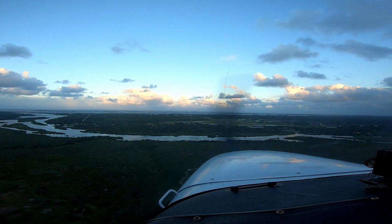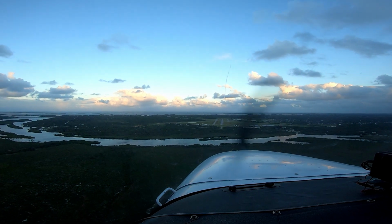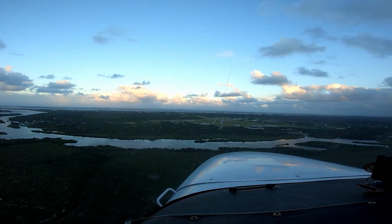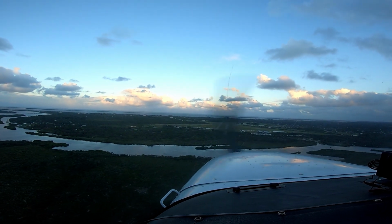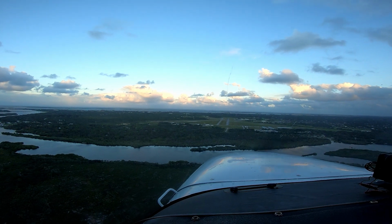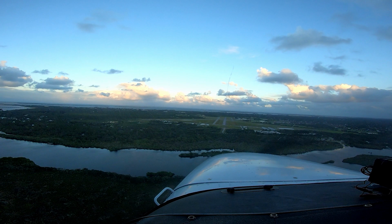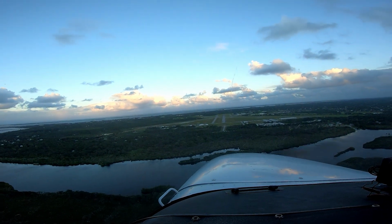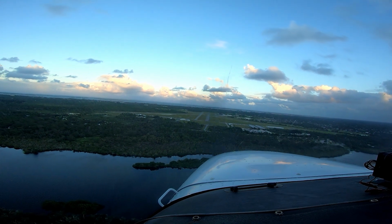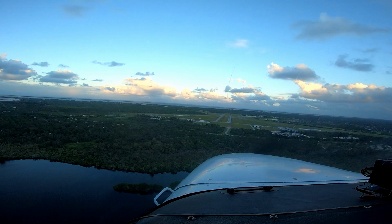I'm still at 20 degrees flaps. I haven't gotten to 30 yet because, well, I'm getting my butt kicked up here like a little bronco. Alright. Feeling better about my glide slope being where I want it. So there it is. Let's line up that nose just the way Mark wants me to. Like so. Little much. Little much. There you go. Good.